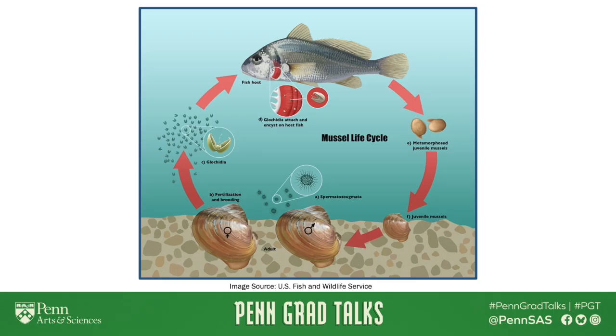So the life cycle of mussels is very interesting, and it starts with the adult female releasing her fertilized larvae into the water column, and they are called glochidia at this point. And they cannot, at this point, exist in the water by themselves. They must attach themselves to a host fish, where they attach to the gills of a fish. And throughout the next several weeks, they will develop and metamorphosize into juvenile mussels. And they drop off the fish without harming the fish and bury themselves into the sediment. And thus, the cycle starts all over again.